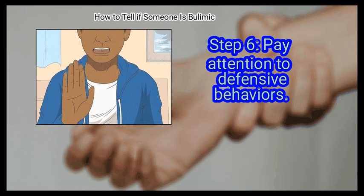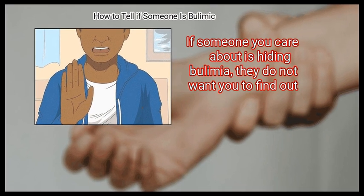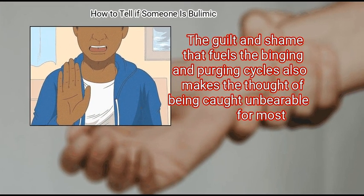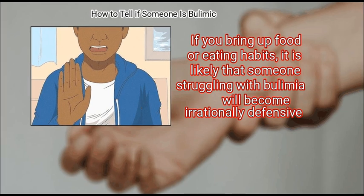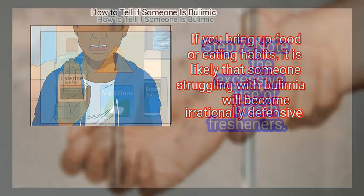Step 6. Pay attention to defensive behaviors. If someone you care about is hiding bulimia, they do not want you to find out. The guilt and shame that fuels the binging and purging cycles also makes the thought of being caught unbearable for most. If you bring up food or eating habits, it is likely that someone struggling with bulimia will become irrationally defensive.